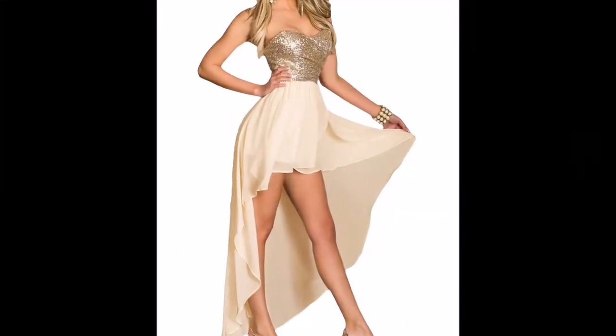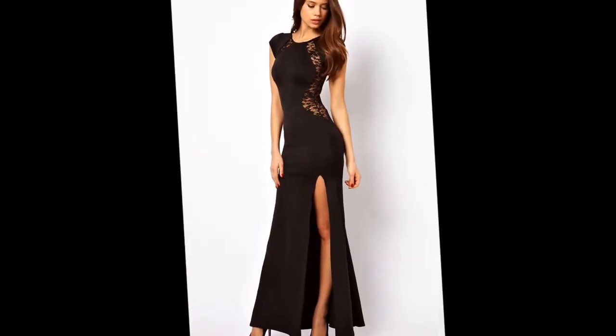Of course, as well as the Jasmine dress, and as well as the Aura dress. Three stunning dresses that you can wear to pretty much any occasion, anytime, anywhere. They'll just work and they'll fit nice to your body as well.